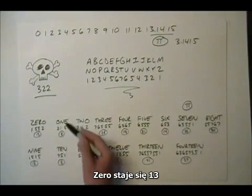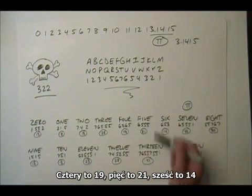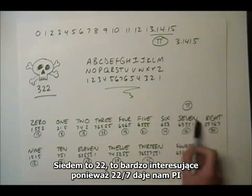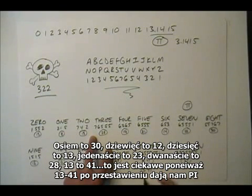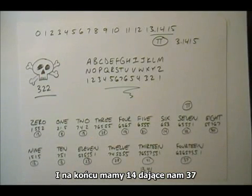0 becomes 13, 1 becomes 8, 2 is 13, 3 is 28, 4 is 19, 5 is 21, 6 is 14, 7 is 22. And this is very interesting because 22 divided by 7 is pi. 8 is 30, 9 is 12, 10 is 13, 11 is 23, 12 is 28, 13 is 41, and this is interesting as well because you have 13 and 41. All you have to do is switch this around and you have pi. And then finally we have 14 being 37.